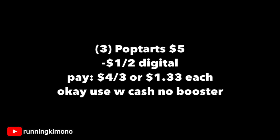And it is okay to use Walgreens cash if you're doing this deal with no booster, but $1.33 for one of these boxes is a totally stock-up price, even if you're not a big fan of this. You never know when you might need it if you have visitors, or somebody in the larger family loves these and they're like, oh, there are no more Pop-Tarts left in the US. And you'll be like, I have some in my stockpile.